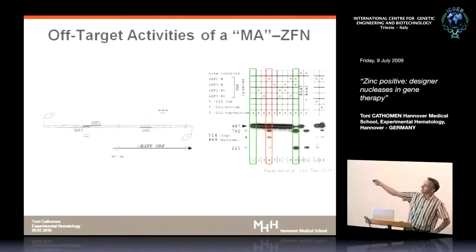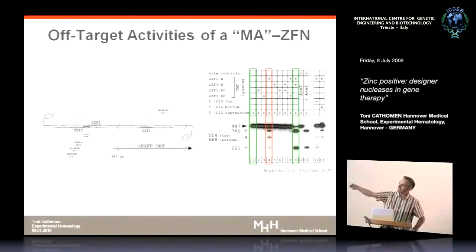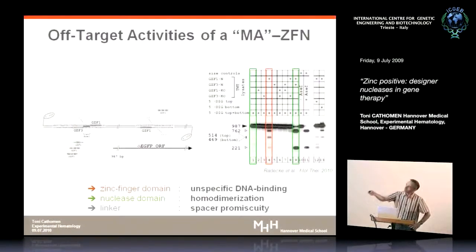But what we also see here are these bands, which are the same as here. So there must be an additional cleavage site. And then we looked at the sequence, and what we found was that this can probably be bound as well by the zinc finger nuclease, but the spacing in between the two binding sites is not the same. So what we concluded from this experiment is that we made zinc finger arrays which are not specific enough.